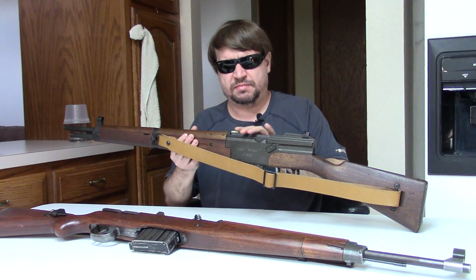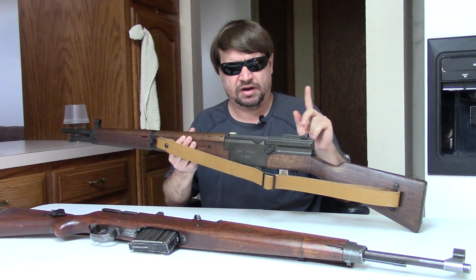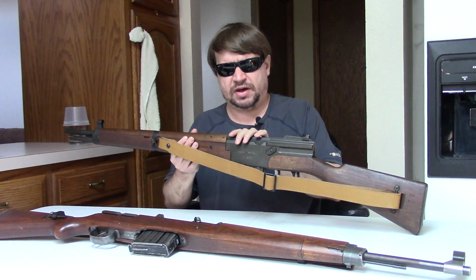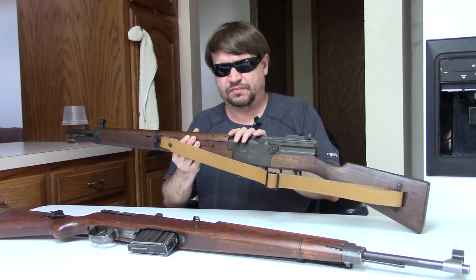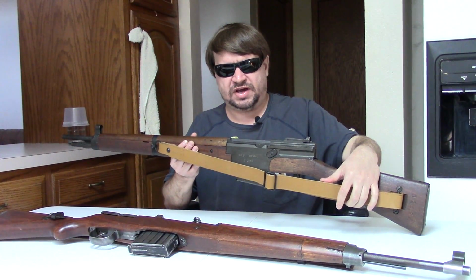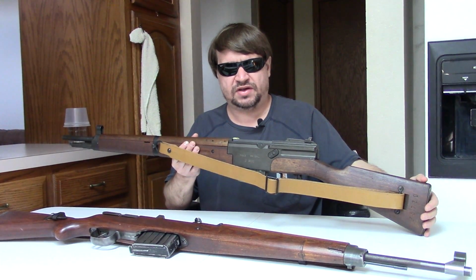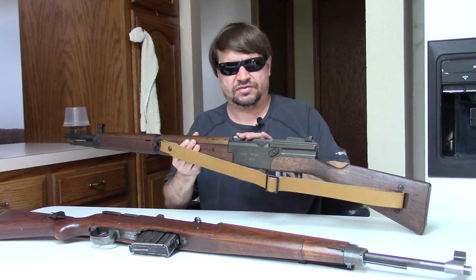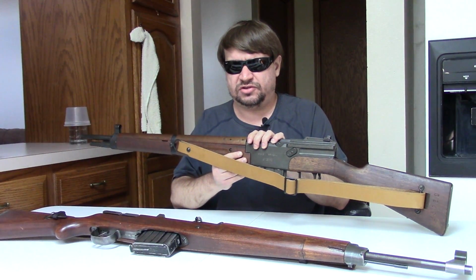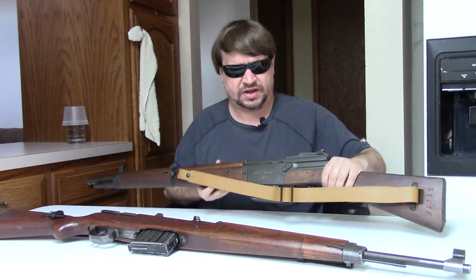Now, they would only make about 6,500 of these for the French Navy. However, this directly led to the MAS-49, which they would make about 21,000 of, and finally the MAS-49 carbine, which they would make about 275,000 of. So they would make about 300,000 of these all told, and they would remain standard service issue really until being replaced by the FAMAS in the 1980s. So a nice history there.